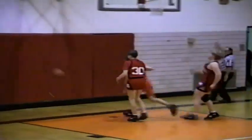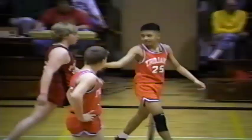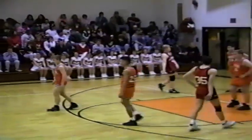24 on the baseline. Stopping, popping. No good. Rebound comes down there to Sims, and he will dump it ahead here now for Warfel on a nice pass. Warfel tries to slide it over here for Sherman, but it goes out of bounds that time. Bobby Pham checks into the ball game. Sherman checking out for UDA.